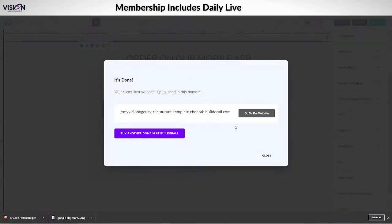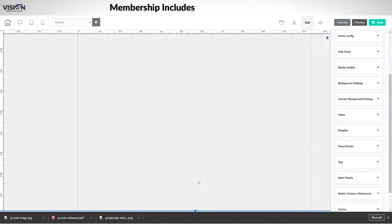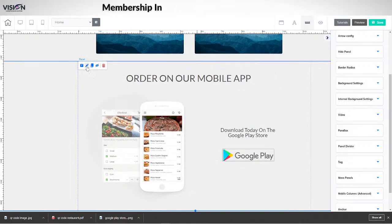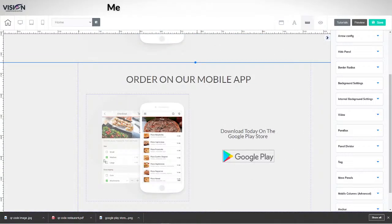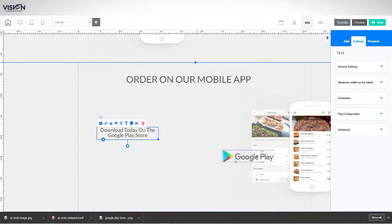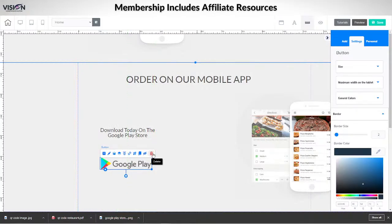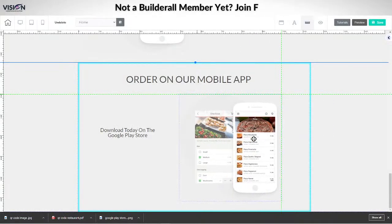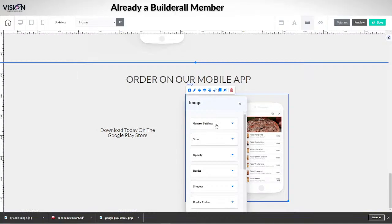Now let's go back to our Cheetah website and we need to add a new panel, but it doesn't have to be very different from this previous panel that we have. So let's just go ahead and duplicate. All right, so now we have this image that is the same size. Let's just go ahead and rotate just because that looks more user-friendly there. And I'm going to just delete this button. And let's put this here, and let's upload our QR code image.